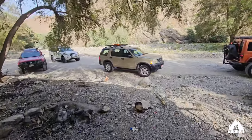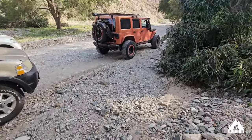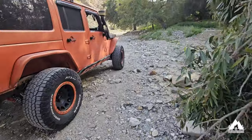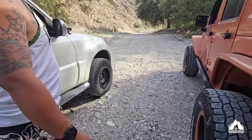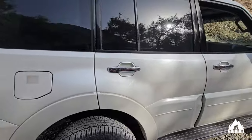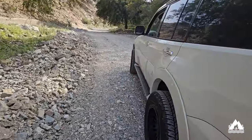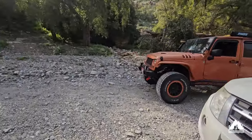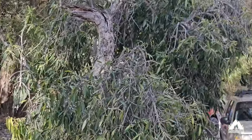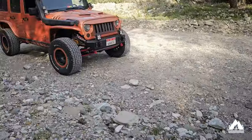Maganda mag-camp dito. Ang daming puno, no? Daming mangga, oh. This is a nice place, there's a lot of trees. Good vibes. Pwede mag-tent, di ba? Kaso, kung saan mo? Wala na. Atong diretsyon.